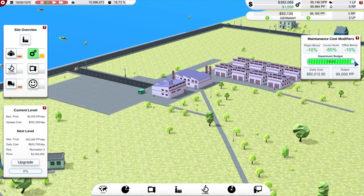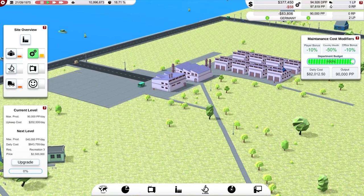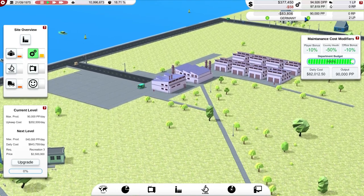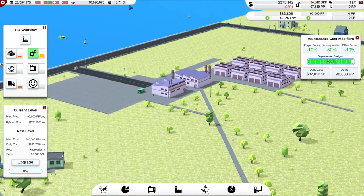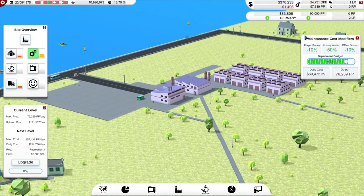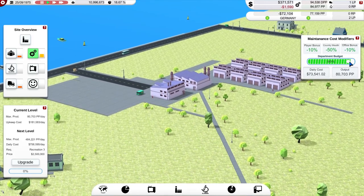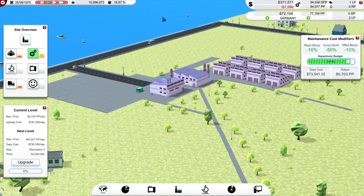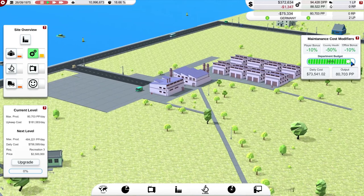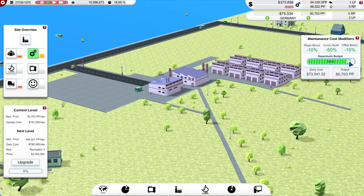That's better. Come on, make me. No, stop doing that. Stop changing demand. Oh, my share of the global market is dropping. I'm losing money again. This is a tight game. Everything's constantly changing. I'm trying to keep up with it.